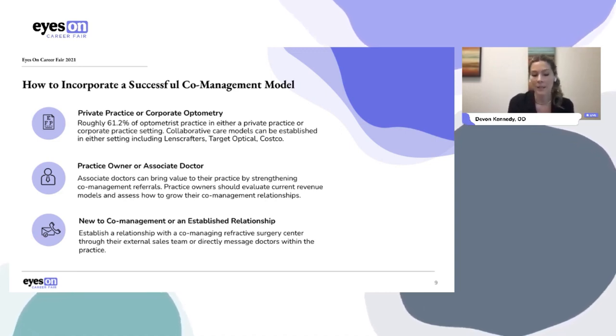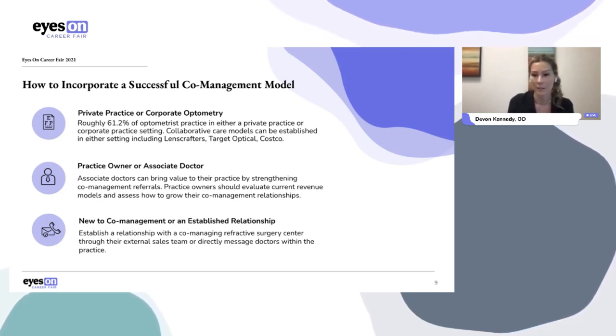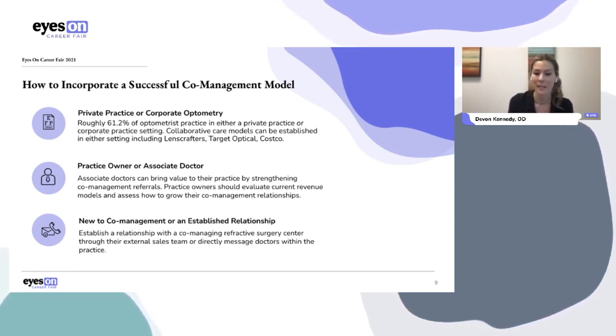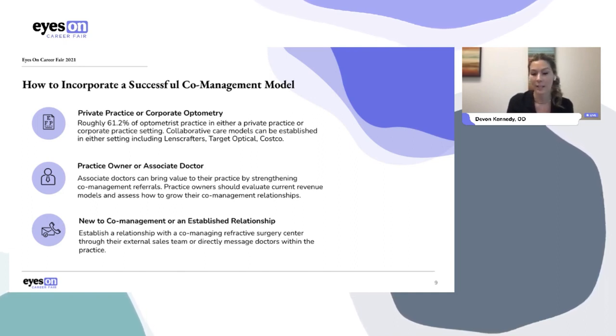And then lastly, depending on how large or small the practices that you're planning to refer to, they may actually have an external sales team where they're going to work with you directly to make sure that your patients are well taken care of. You get to establish that relationship. Anything that comes up will go through the sales team. And then same with an established relationship, if you already have that relationship there, make sure that you are analyzing these different markers to make sure it still aligns with what you're looking for in referring your patients.